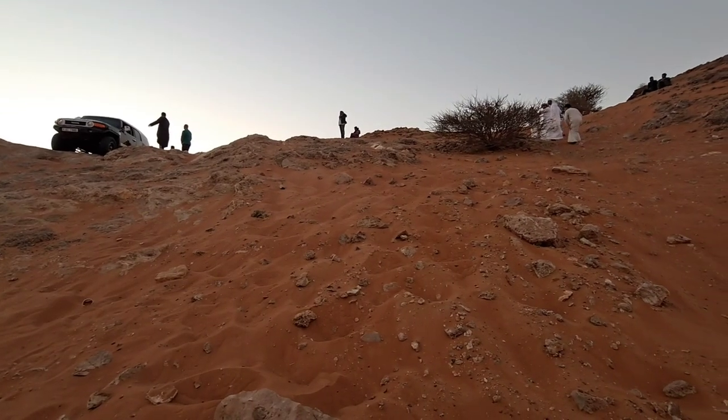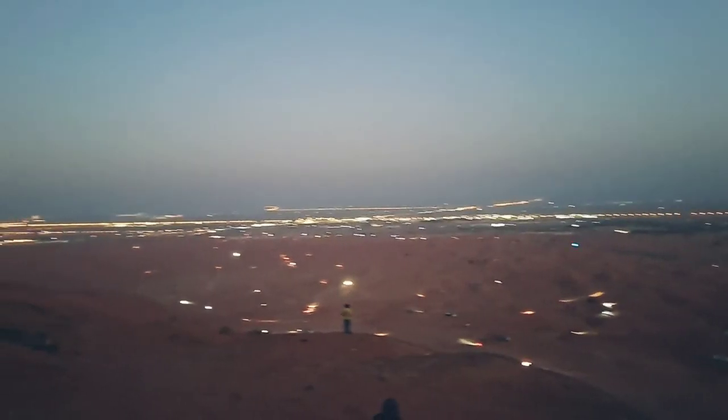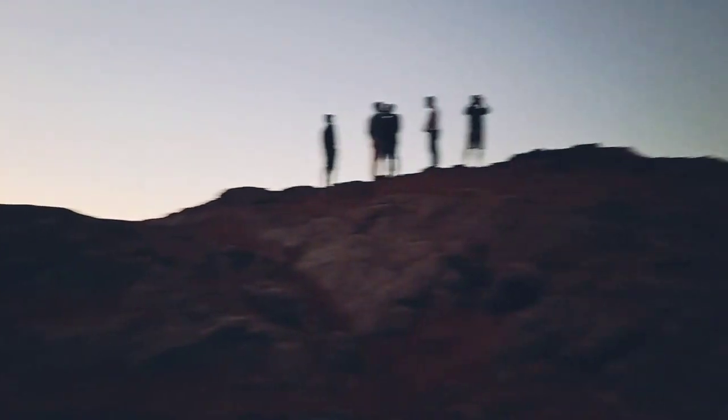Now we captured a beautiful moment of sunset. Here it is. And this is how it looks at night. And it's even getting darker, but it looks so beautiful. The only impossible journey is the one you never begin. It was a big day and a tiring day too.